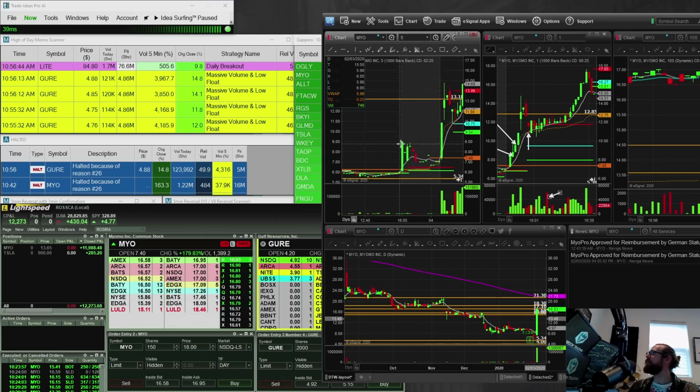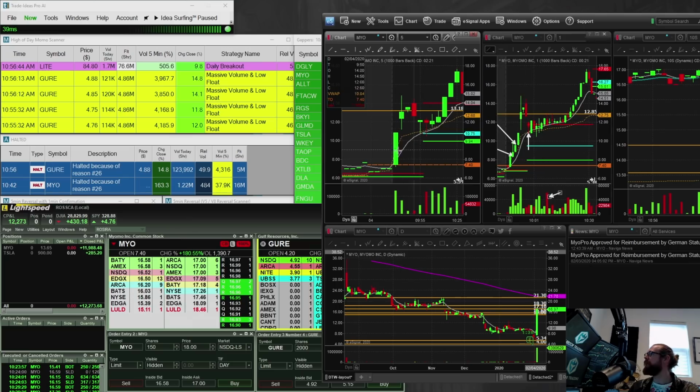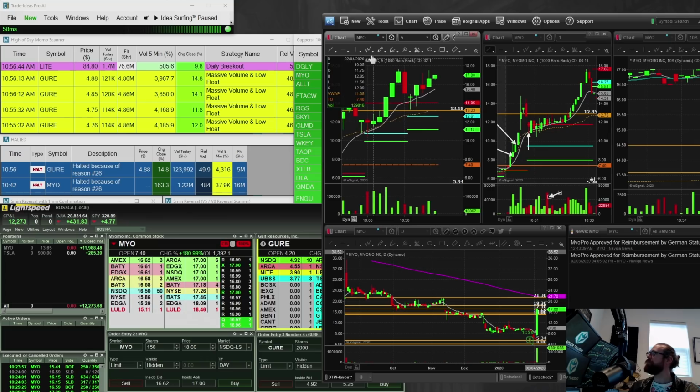On the 5 minute, I was not happy that it ended up creating a red candle right here, and that was a higher red volume bar, but the next one was green and higher volume, so it was okay. Right now, as I look at this, it still looks good. 1765, and then 1850.